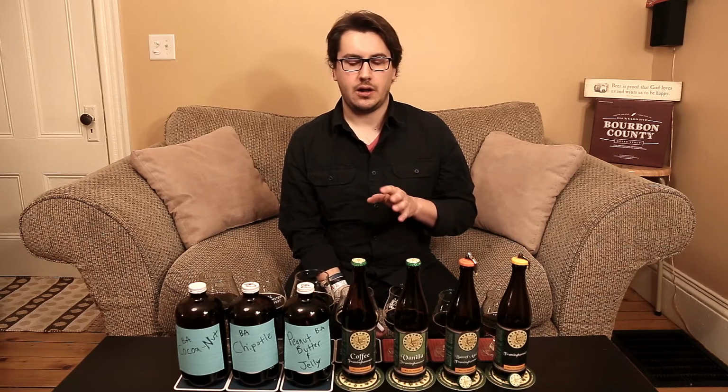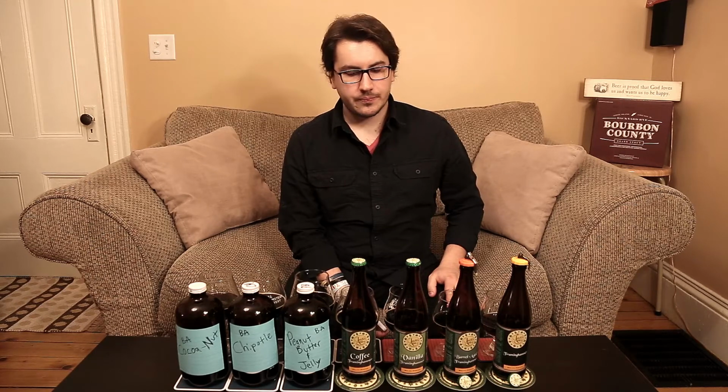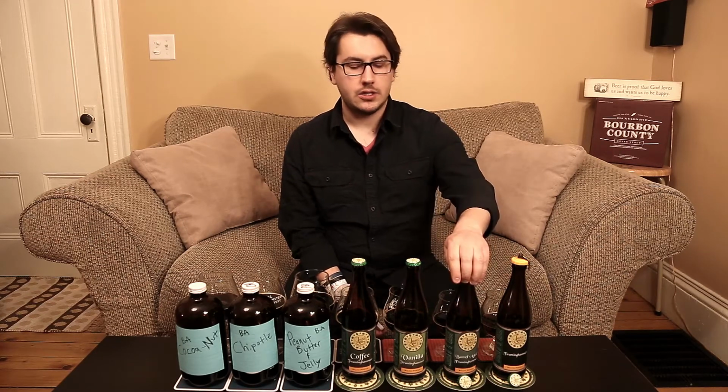Second place, I would say the peanut butter and jelly is really awesome as well. A little bit more of the bourbon involved in that one. I could have used a little bit more peanut butter and jelly. Still an amazing variation on the regular barrel-aged version. And third, I think I'm going to go just with the barrel-aged. I think the original was really, really well done.